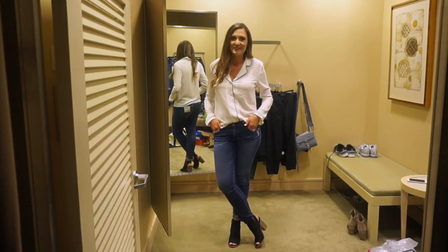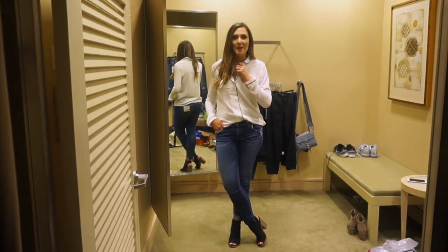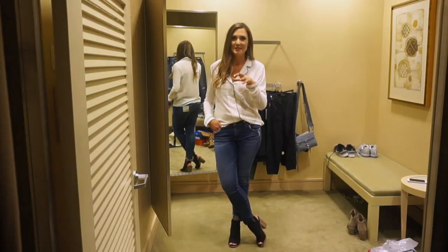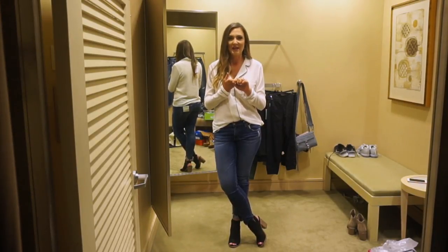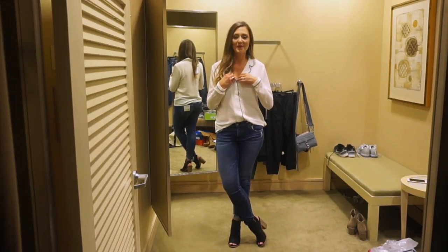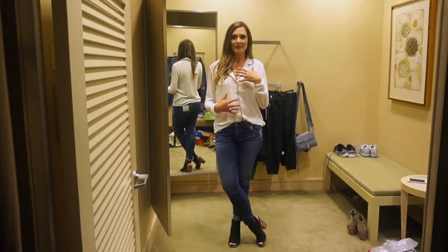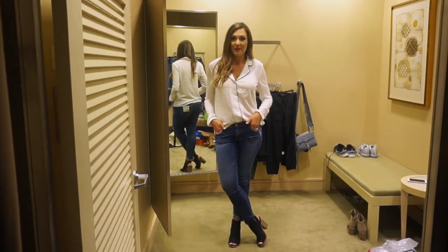I have a strong feeling you guys are looking at me a little funny. This is not a pajama top, it's an actual blouse, but the pajama trend is huge, especially going into fall. And I have to admit, I was like, I don't know about it, but I put this shirt on and you guys, I love it. I think it's a cool, almost classic look, but it's definitely a fun trend. This is going in my cart immediately.